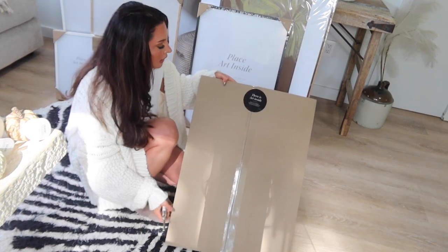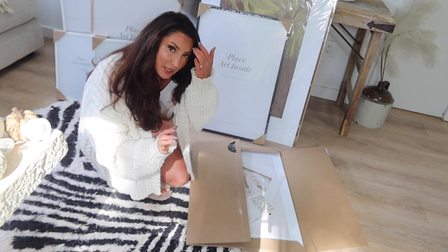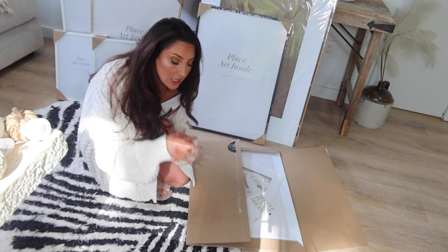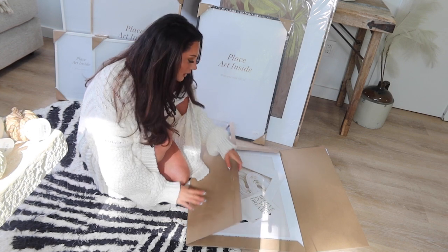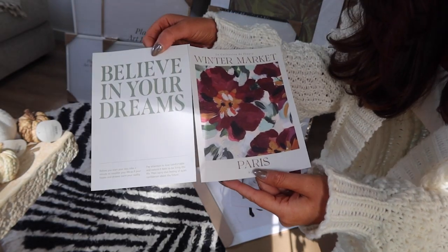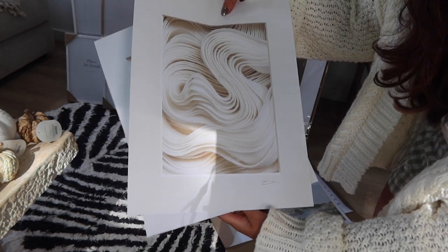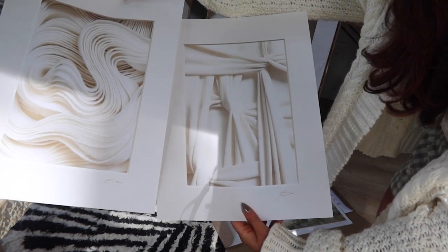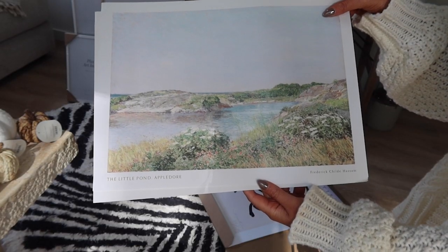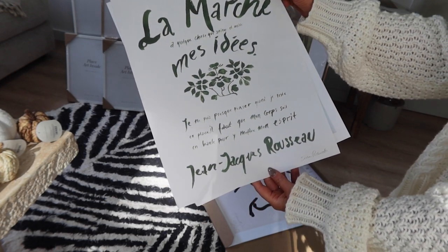So the art comes in these. I picked the best prints that were on Desenio. I was looking for hours and hours. So I'm really excited to share these prints with you guys. We have these 2 little ones, Believe in Your Dreams and Winter Market. I was very excited about these. These are called Tactile Fabrics, so I got number 1 and number 2. This is called The Little Pond. Then I'm just in love with this. This is the Mark. They're gonna go in the kitchen.